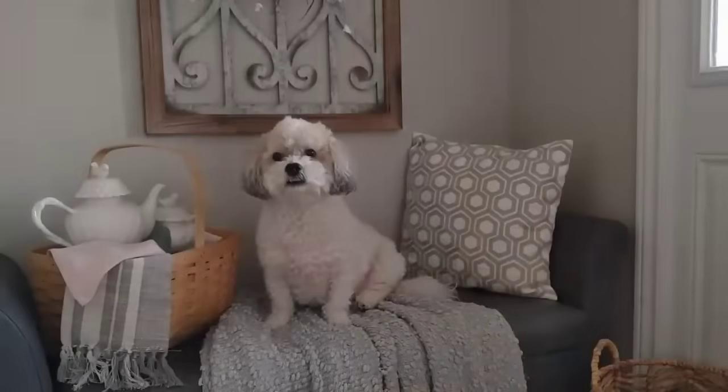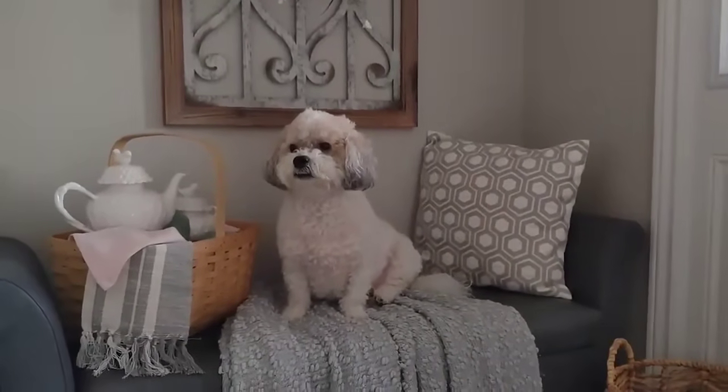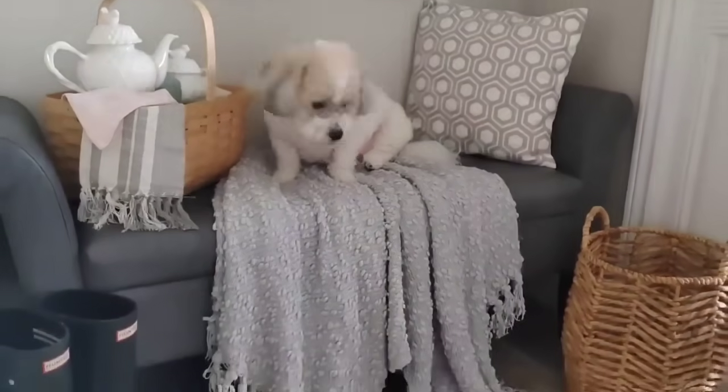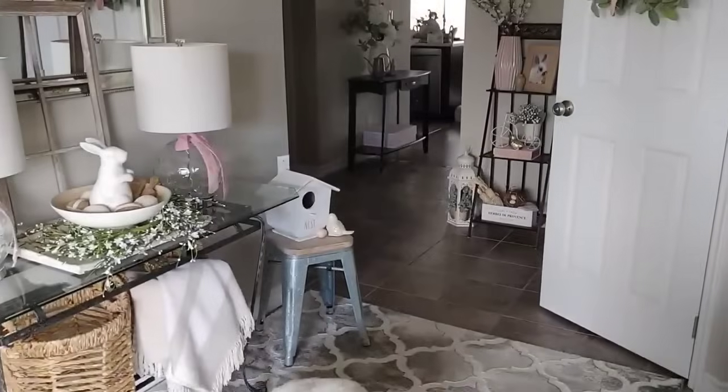I do have my little helper Holstein with me today. You guys love seeing him, so I try to include him as much as I can. I drape this soft gray blanket on the bench, and then I just have some rain boots here.